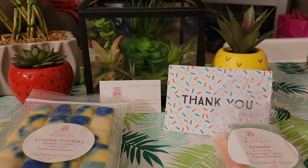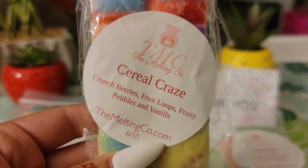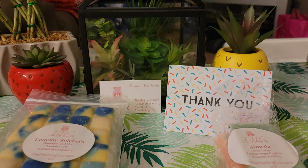All right, then she sent me 2 pieces of the bigger Snap bars. So this one's Stereo Craze, which is Crunch Berries, Fruit Loops, Fruity Pebbles, and vanilla. I have not tried this one, not because I don't like it, just because I haven't gotten around to it, honestly. I wanted to at least take a few days to melt everything and give it time to sit, so I didn't get to all of them. However, I wanted the video to go up because she has been waiting a little bit for me. She sent this to me before I went on vacation, and I came back from vacation, and I really wanted to get this up because I think she totally deserves it.